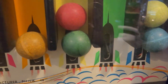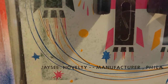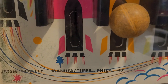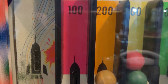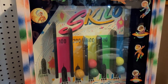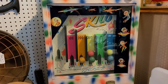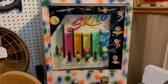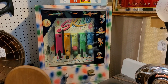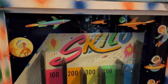Look at the interior graphics. Oh, so you can see there is the JC Novelty Manufacturer Philadelphia. Wow, guys. Look at that. I'm just gonna pull back so you can get a full view of it. Holy cow. That thing is incredible. Incredible.